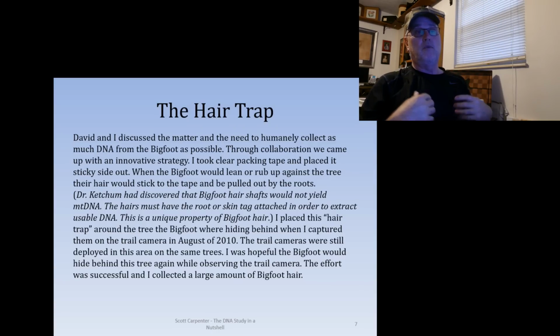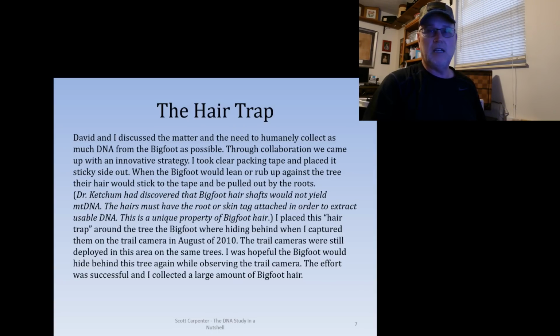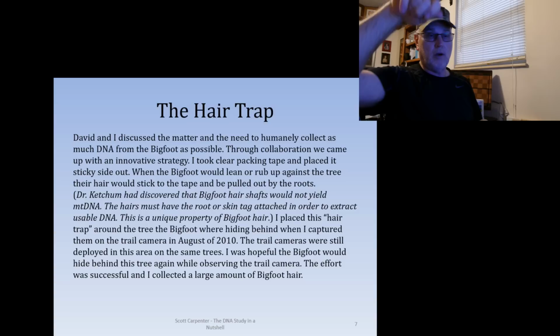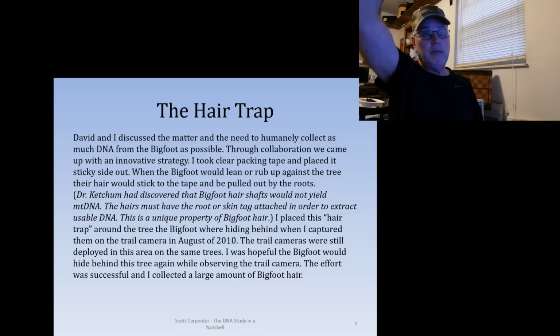Or one of the very successful traps I had was during the cold period. I had what's called a feeding station area where I would give them food and stuff to attract them. I would take bacon grease and smear it onto the tree, into the bark, about as high as I could reach, which would be about 8 feet up.